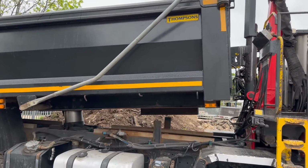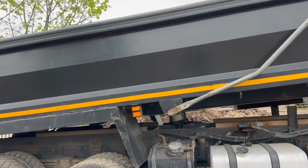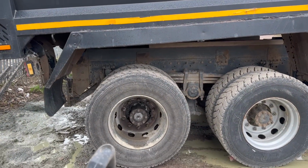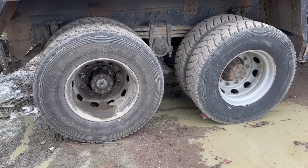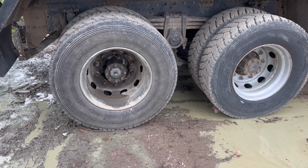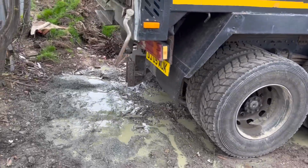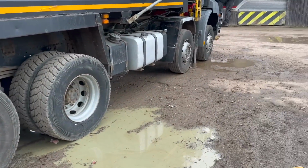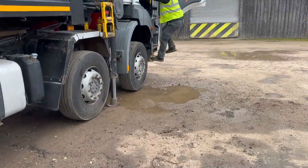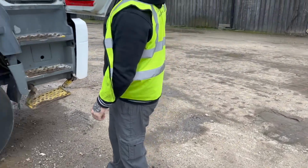I'm just showing him the controls, tipping, using the grab, familiarising him with all of it. It's been for its PMI, had a leak, or something's been changed on the back. I can't remember what it was now. Rear axle something, I can't remember. We're just tipping. There was some sludge on the back, never been tipped since we've had it. So I'm just showing Ant now the controls. He's just running through tipping gear. He's going to do it all, and then I'm going to leave him.